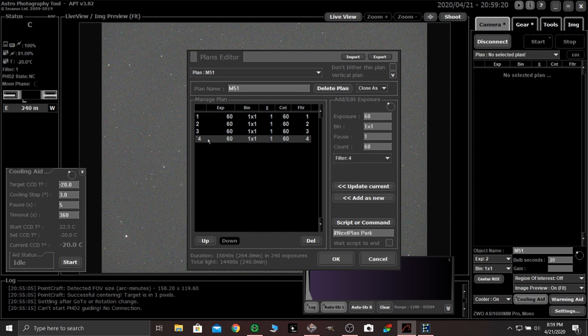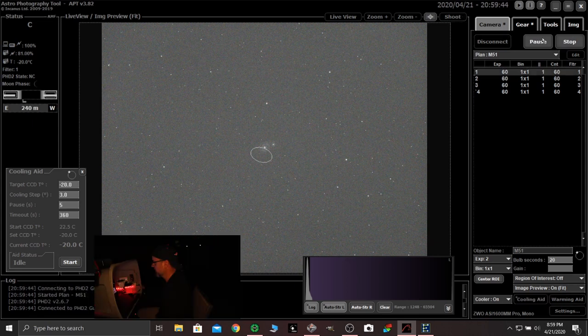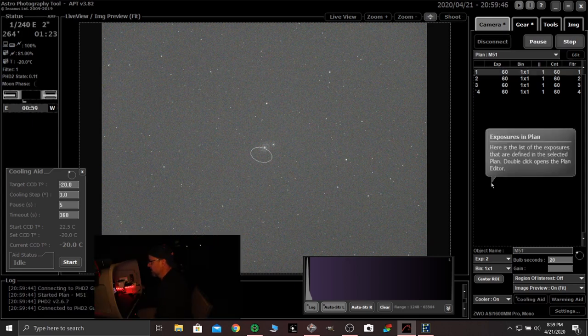And then on the last one, I've got the next plan script command set so that the next plan will be park. So it's gonna park the scope after it shoots 240 exposures. So let's click okay to that. Exposure started. And we're shooting 60 second exposures.